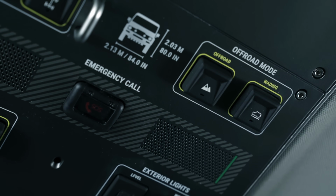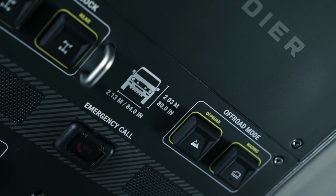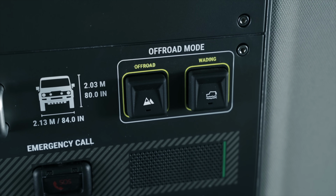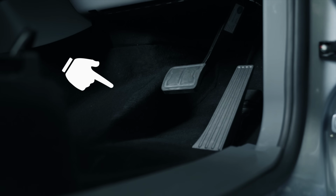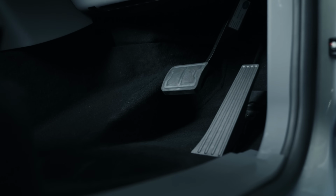I'm still not sure about off-road mode, but wading mode is for turning off certain electronic devices such as the radiator fan for when you're crossing deeper streams. You might read complaints about the right side footwell having an overly large awkward hump. The hump is to make room for the exhaust, but this has been reduced in size recently.